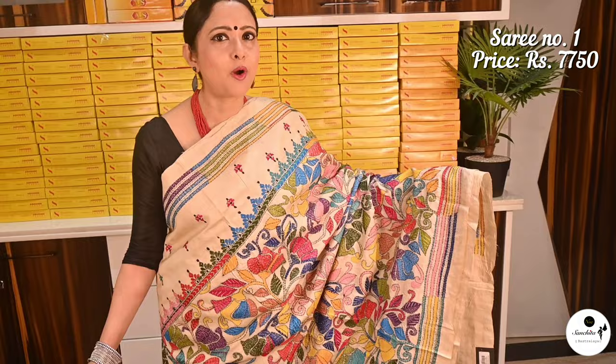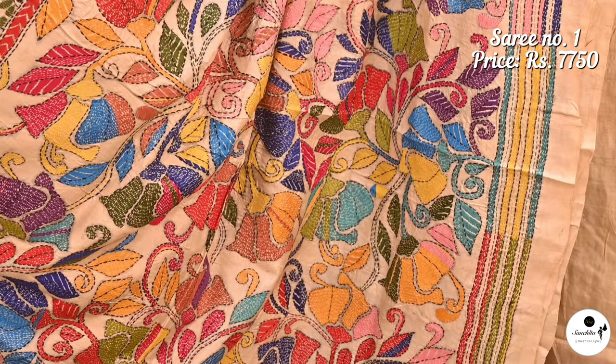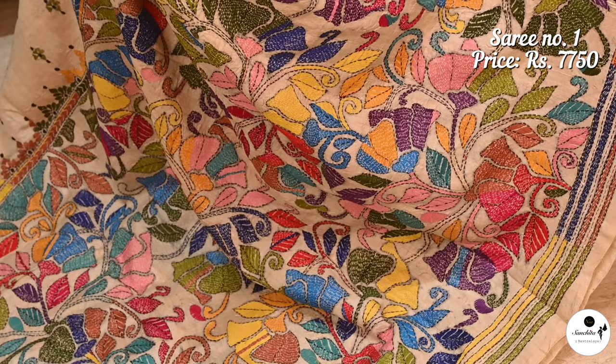Saree number 1 priced at 7,750. The multicolored hand stitched floral work in Air India design accentuates the beauty of the saree. It is light, airy, comfortable, and the colors in the saree will surely lift up your mood.